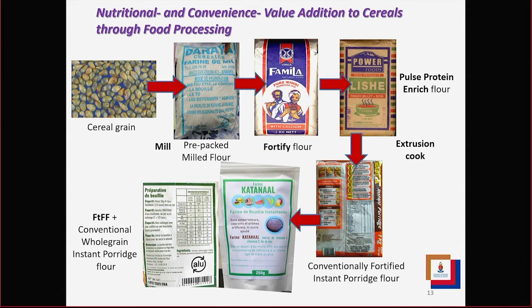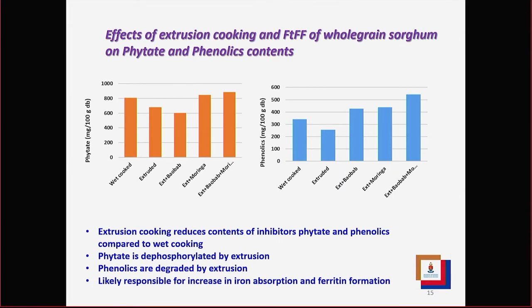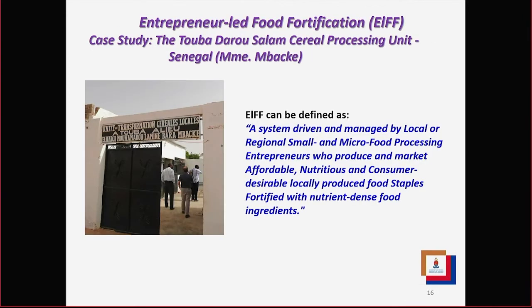And this is a chain of adding nutritional value and convenience to foods, starting with milling, fortifying, adding protein, extrusion cooking, and then food-to-food fortification. Okay, there is some evidence that extrusion cooking will improve iron bioavailability. And why do we think so? Because of the destruction of both phytate and of the polyphenols.